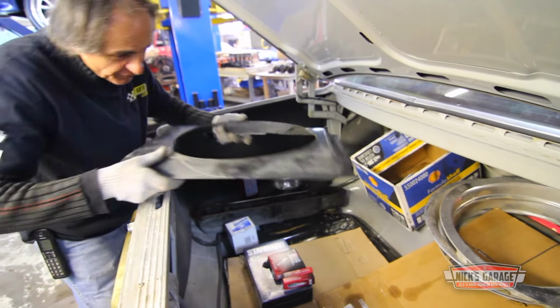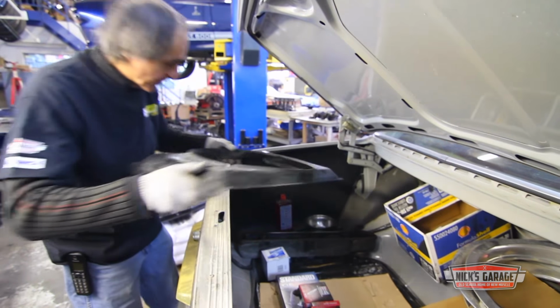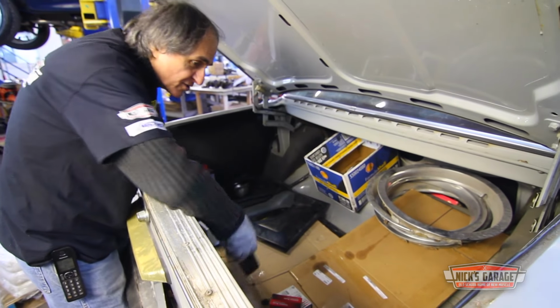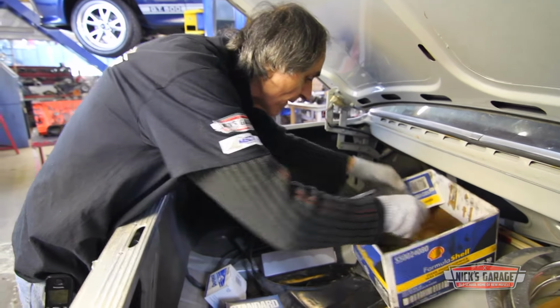Okay, I've got a shroud over here. It's made out of plastic. I'm going to fix it up a little bit, put it back in with the radiator. Then I got his new spark plugs, new spark plug wires, his air filter. Of course, this is the old master cylinder. There's the old fuel pump.